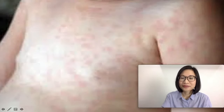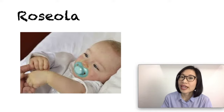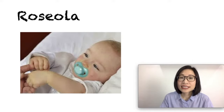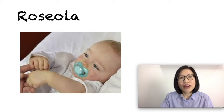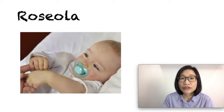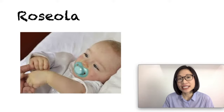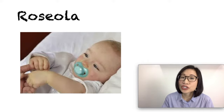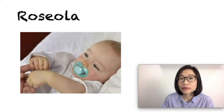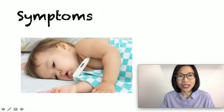Roseola. Roseola is also known as Roseola infantum or sixth disease. It is a viral infection that is commonly seen in children 6 months up to 24 months. Do not worry because it is a relatively benign disease and 2/3 of children who have it have no symptoms at all. So what are the symptoms of Roseola?